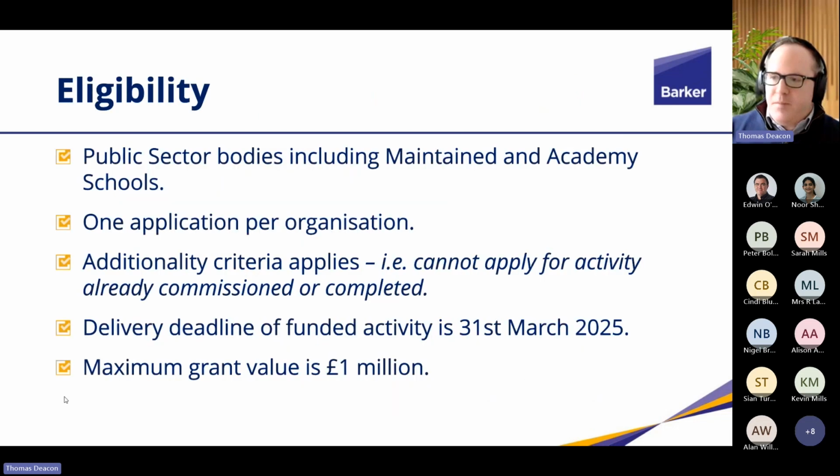So in terms of eligibility, this particular fund is a public sector fund. I'm assuming most of you, given our position in the education sector, are likely to be coming from a public sector schools or academies background. Absolutely, this is the fund that you would be eligible for, whether you're a maintained or an academy school. One thing I must stress is each organisation can only put in one application. Now, on the positive side, that means that you could put multiple sites in for one application to bid for investigatory work, energy audits, heat decarbonisation plans, and the like.